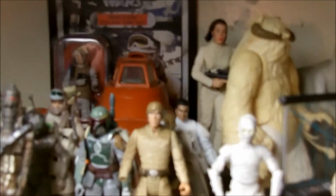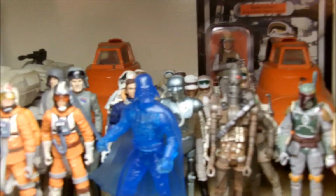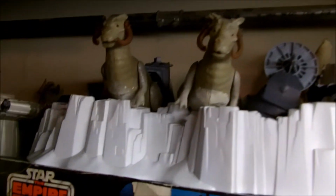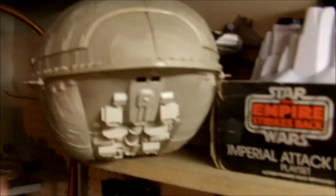And you got a whole lot of Hoth stuff. Bounty Hunters. Ton of different Hoth characters. My dad's original Cloud Car on the back. And his original Imperial Attack Base playset. Different mini rigs and Tauntauns. Got another more modern Tauntaun back there. One of the turrets. Rebel Transport.